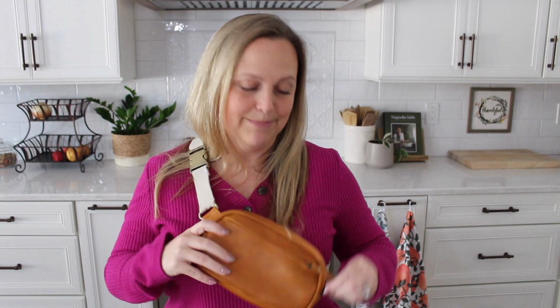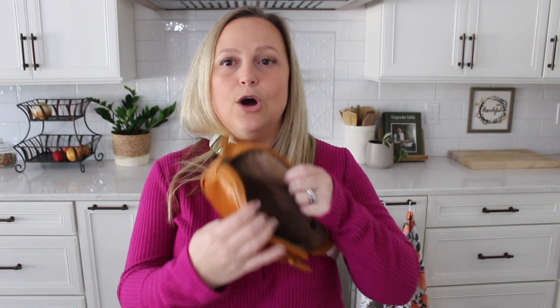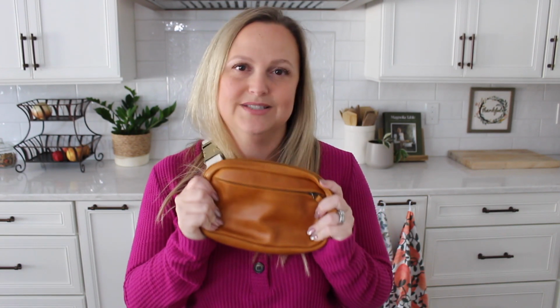I like that this one also has the canvas strap because it doesn't move around on your body a lot. It kind of stays stationary wherever you want to put it. The zippers are really smooth. You can get everything that you need in and out of it. It opens up really wide for being such a small bag, and I appreciate that with this one because you can really kind of, I don't want to say stuff it, but you can fit a lot in this bag, more than you would think you could because of the way that the leather kind of gives over time, if that makes sense.